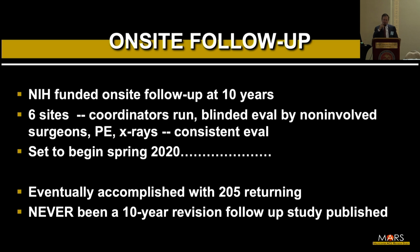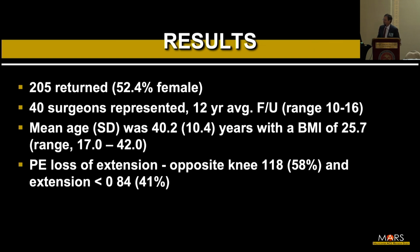We've got an article in at JBJS under review. If it gets published, which it looks like it will once one reviewer just absolutely hammered us, so we've got a little work to do, it will be the first ever minimum 10-year follow-up study of revision ACL reconstruction. So that's how devoid of long-term follow-up we have been on this question. So we got them all back.